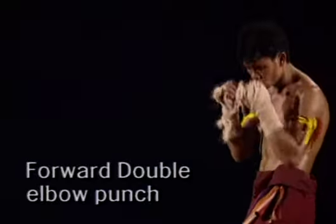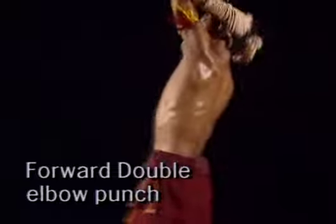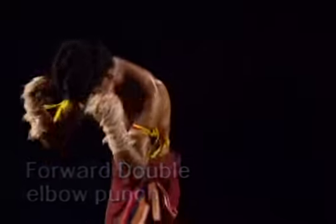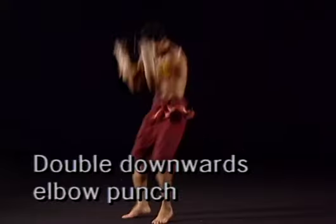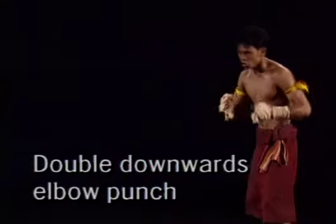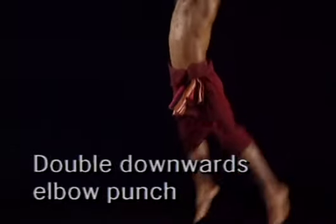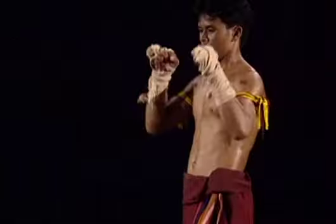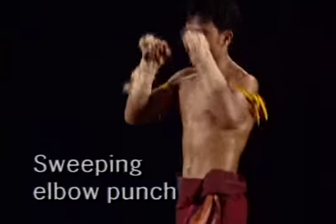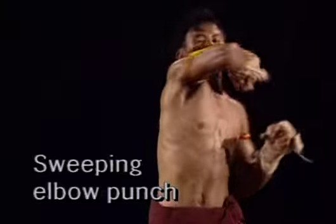The double elbow punch. A forward double elbow punch. The double downwards elbow punch. Delivered in a powerful downwards movement to head and face of the opponent. The sweeping elbow punch, an effective follow-up punch to a previously injured area.